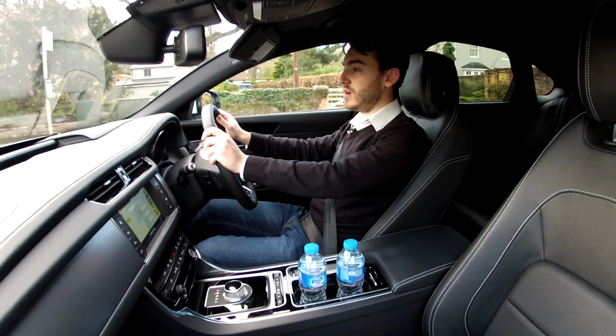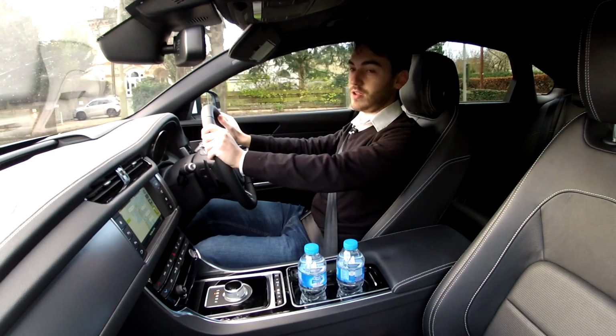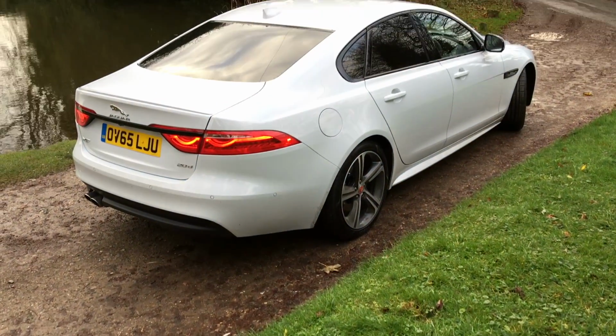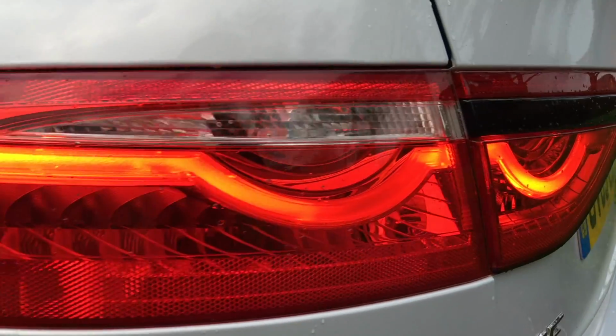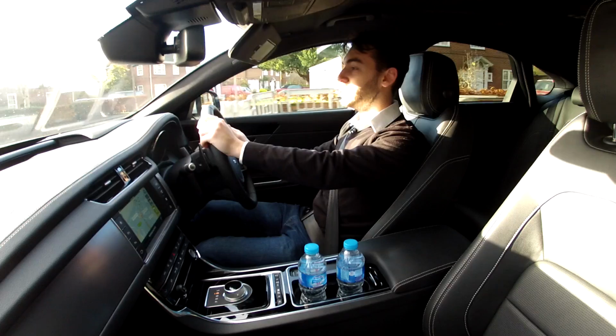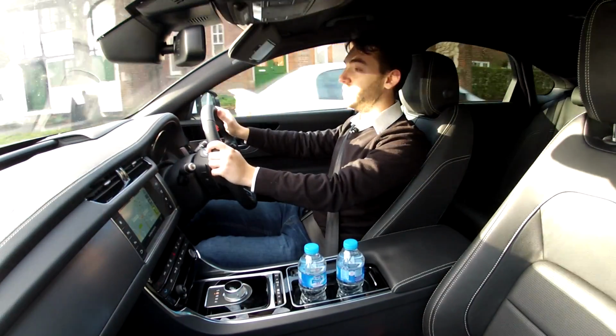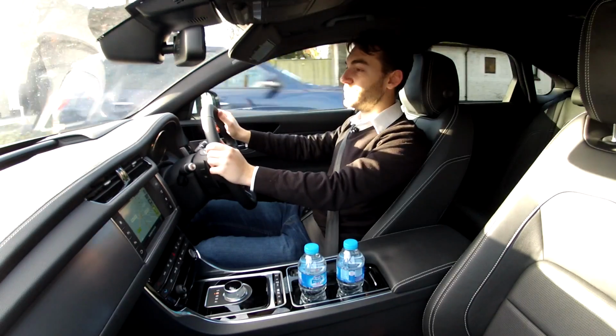Other trinkets on this car include DAB radio and Bluetooth, as well as a rather nifty heads-up display on the windscreen. You can have the entry-level model from £32,300. Dynamically, it is second to none in its class, and with its unique style in here and handsome looks, it certainly ticks the boxes for those looking for an executive car.